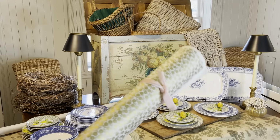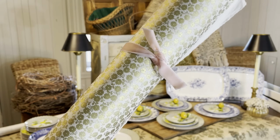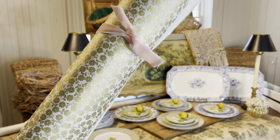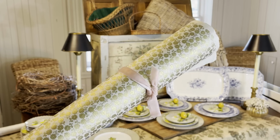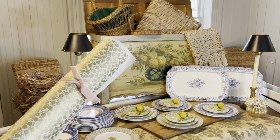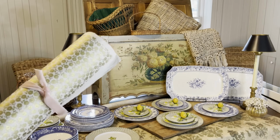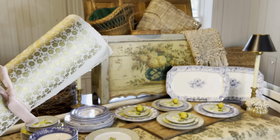Okay, so here is another decorative paper. Has the gold touches. This was purchased from French Blue as well. And I love working with these pieces. Just brings a different texture, a different level, a different comfort feel.